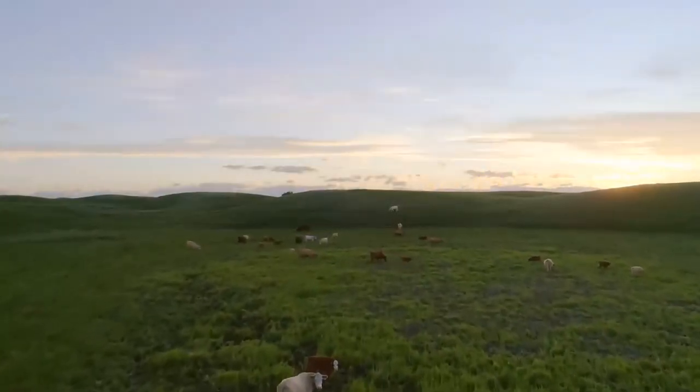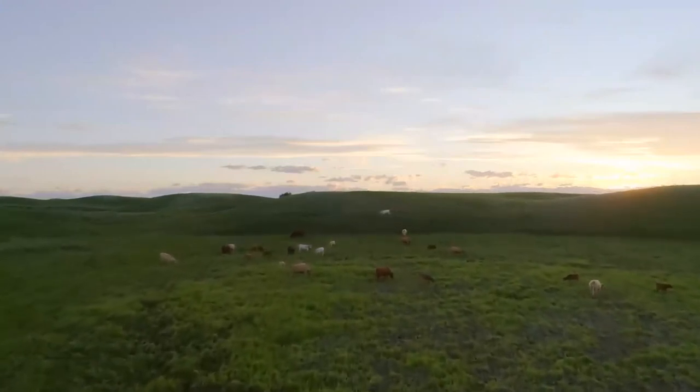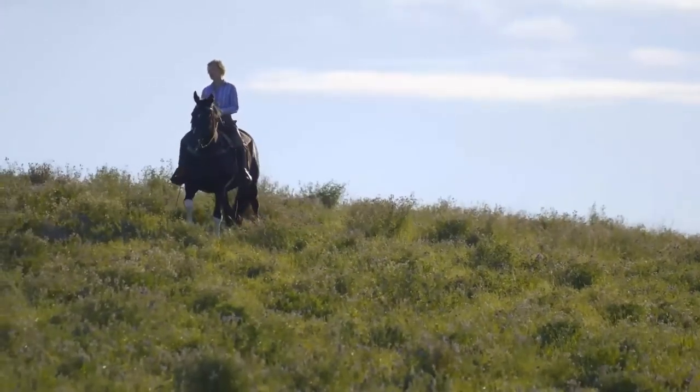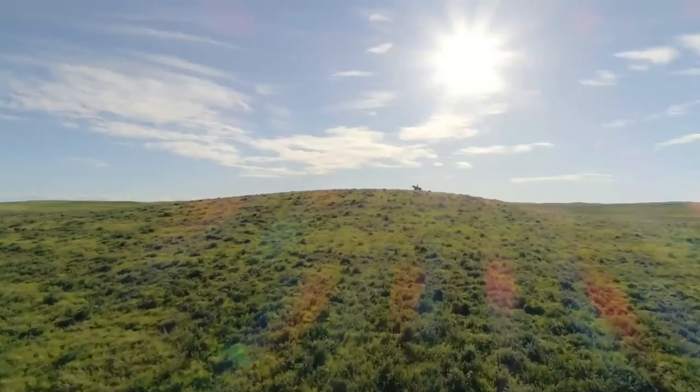My dad has had this property, man, it goes back to 1925 or 30, I think. I really don't know when the actual beginning was. Just hasn't gone away yet. I was blessed to grow up here, and I was blessed to be able to have a horse and just go ride those hills.